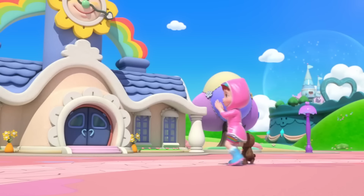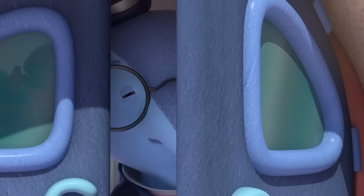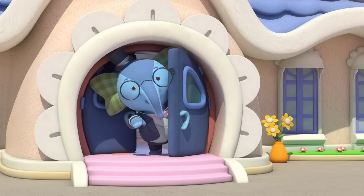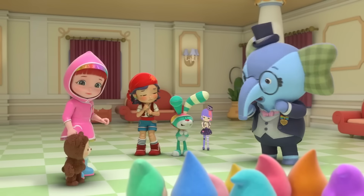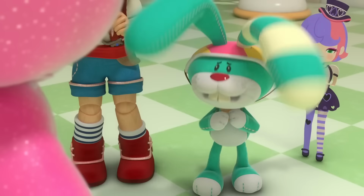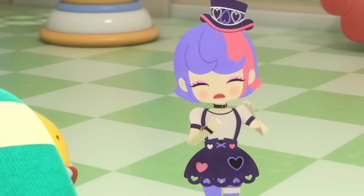Hello? Mayor Lingling? Come out, wherever you are! Psst, psst. Over here. Oh, Rainbow Ruby, we're so glad you came. Why is everybody in here? We're hiding, that's why. Hiding from who? From them.